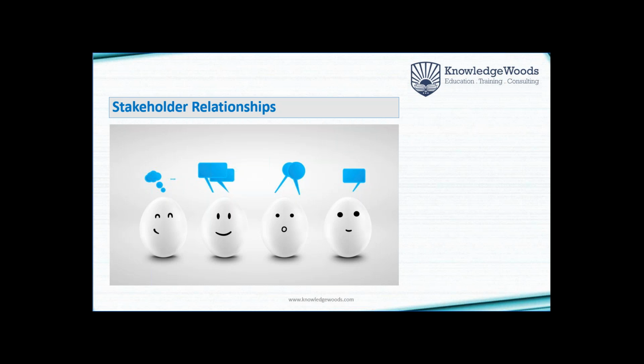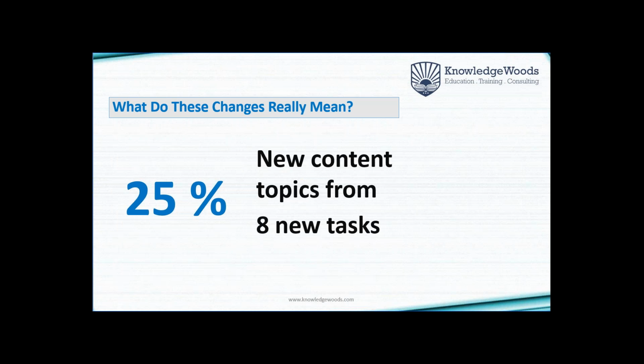Now you may be wondering, what do these changes do to the real PMP exam? Well, to put it in simpler terms, you can expect 25% of the questions in the exam from the new content topics, which are mainly drawn from the 8 newly added tasks. So, 3 tasks in initiating, 1 in planning, 2 in executing, and a few in monitoring and controlling. All these new 8 added tasks will comprise 25% of your PMP exam questions. 25% typically comes to 50 new questions which have never been tested in any of the previous exams. These 8 topics have never been tested in any of the previous exams.